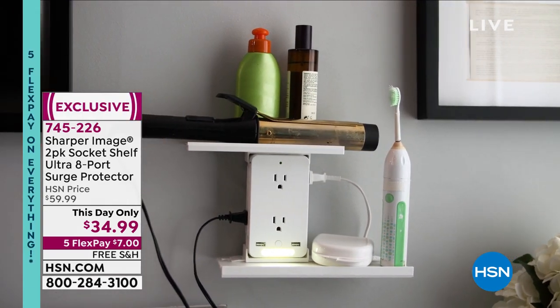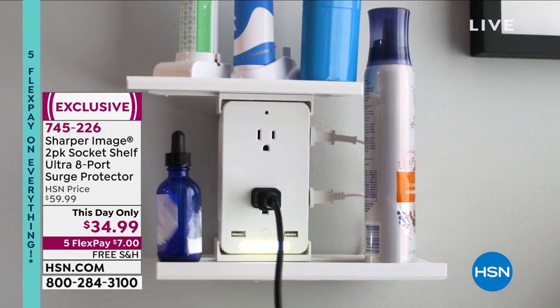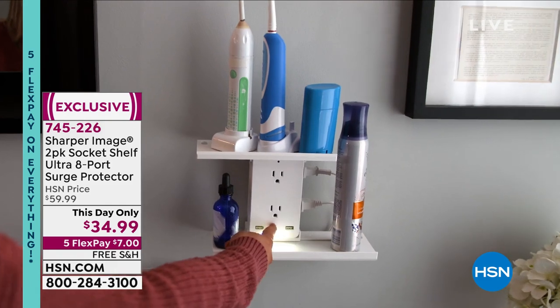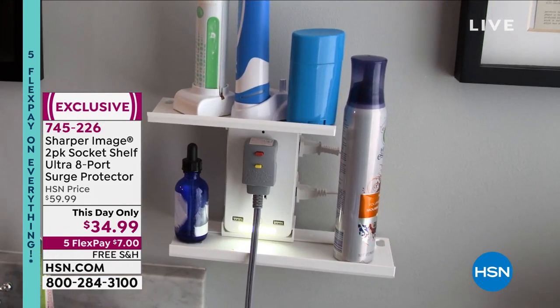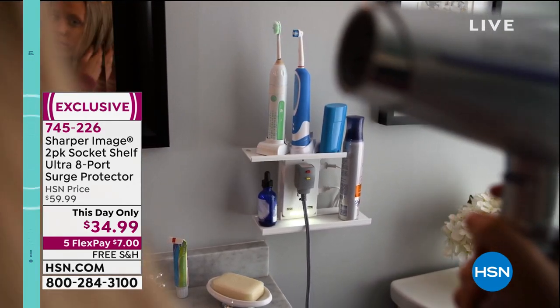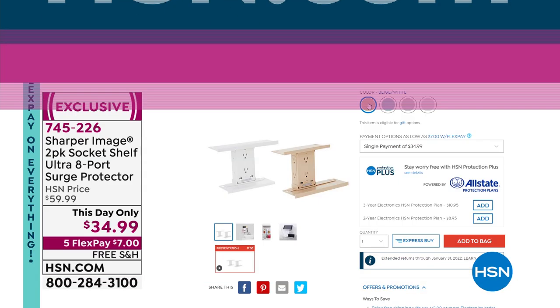Now everybody will get the white. We've got blue and beige, and wait, what other color? Gray as well. But everybody gets white, and they come individually boxed, so they make a fantastic gift. It even has surge protection. You usually don't have surge protection in your bathroom or kitchen, but you are getting surge protection. You're getting shelves to organize everything.